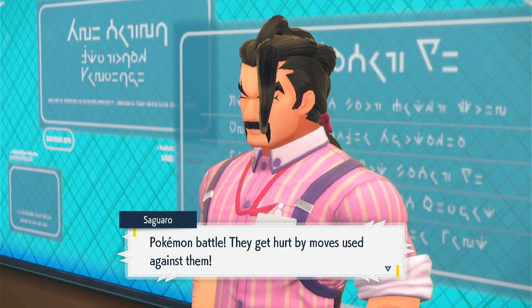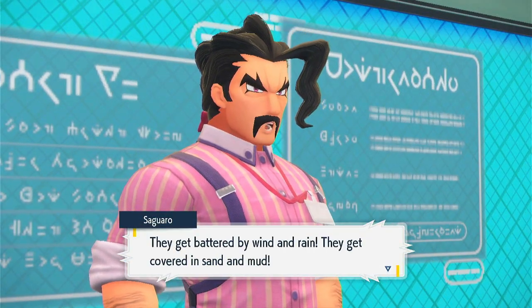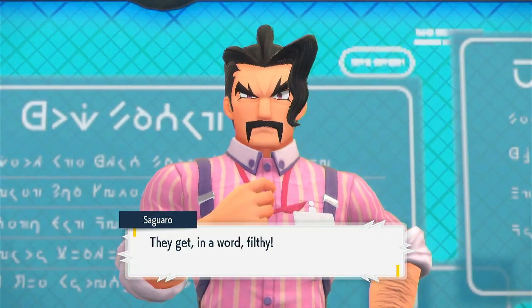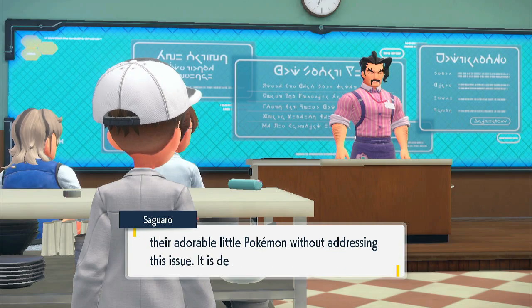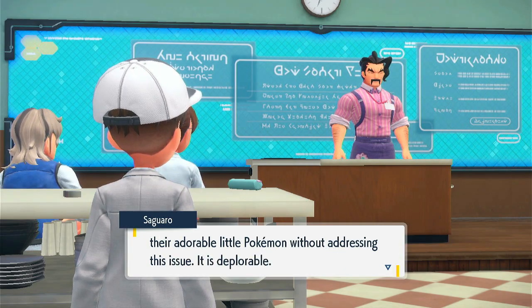In Pokemon battle, they get hurt by moves used against them. They get battered by wind and rain. They get covered in sand and mud. They get, in a word, filthy. Just like you, points to Arvin. I have seen many a trainer walking about with their adorable little Pokemon without addressing this issue. It is deplorable. Right, Arvin?